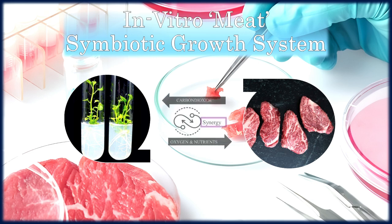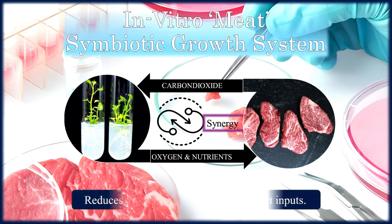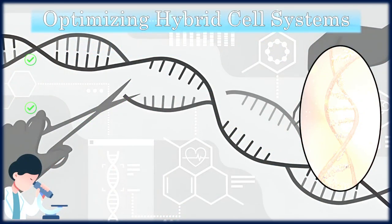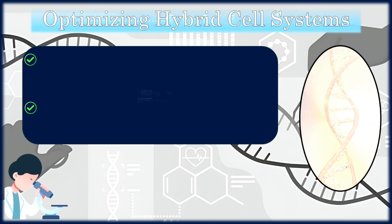In vitro meat. This meat is a hybrid of plant and animal cells. The plant cells will produce nutrients, oxygen, and sugars, which will then be used by the animal cells. The animal cells will produce carbon dioxide and other byproducts, which will be used by the plant cells. This will create a synergistic effect, causing both cells to grow faster.